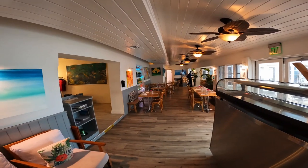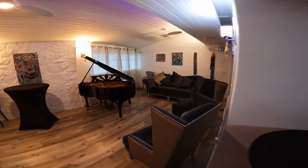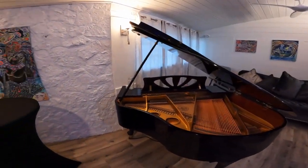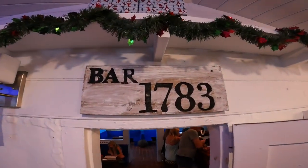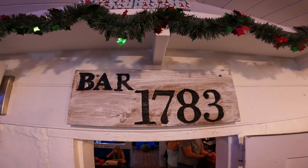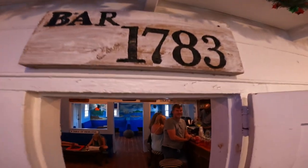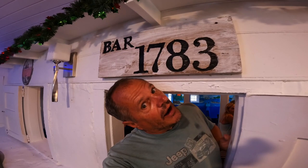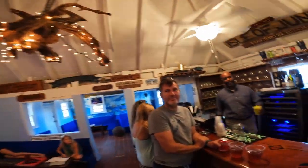So we're here at Peace and Plenty, and here's a nice piano. I think we're going to have Milani do that. And this is the oldest building, not even a bar, the oldest building in the Bahamas. And look at this. I cannot get in here. And don't forget, Harbour Island is the first capital of the Bahamas.